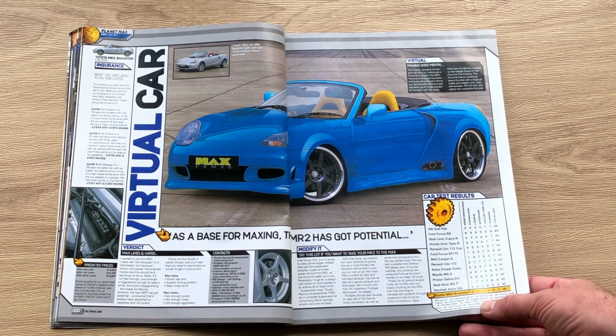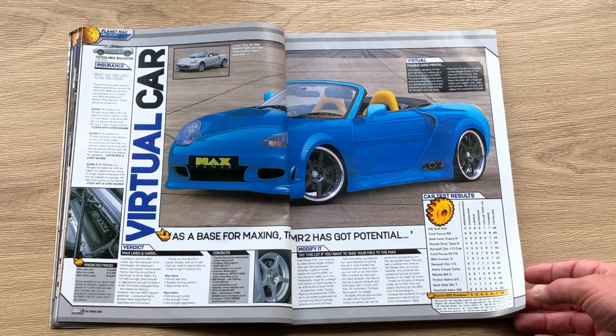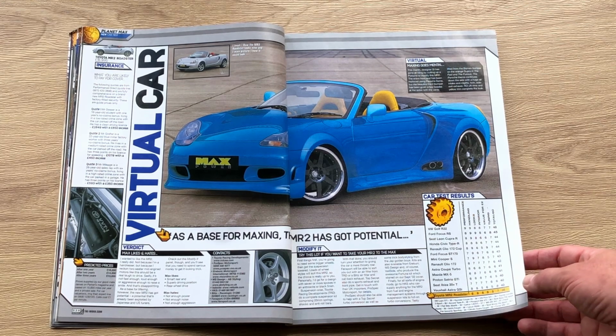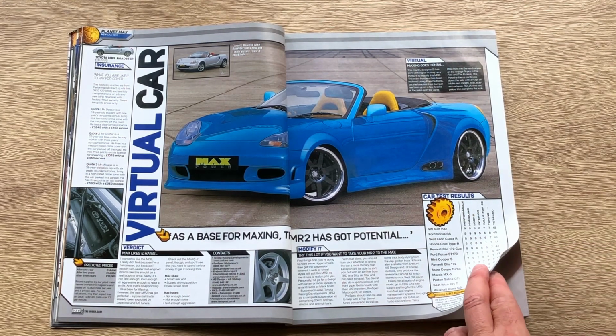Yeah, where did it rate? Didn't rate very highly in our overall results. Just below the Vauxhall Astra GSI, in fact. So, not great.